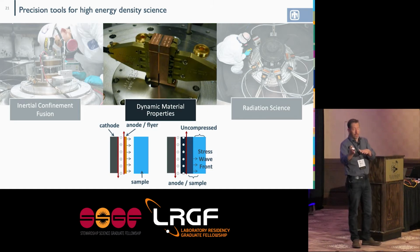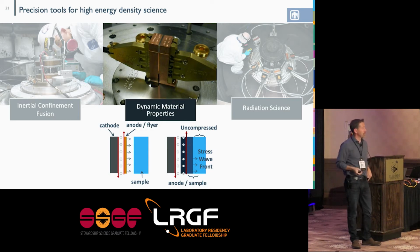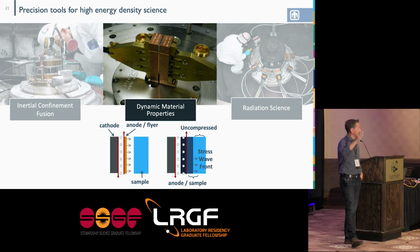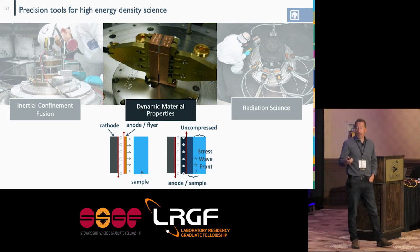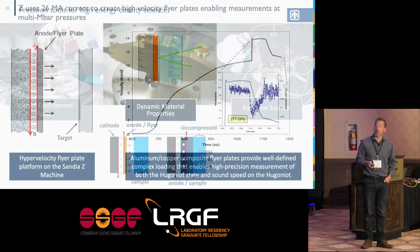So as that propagates, it tends to steepen up to form a shock. And if we look at the evolution through different thicknesses of material, we can back out the sound speed as a function of pressure and get material properties out of those types of measurements.